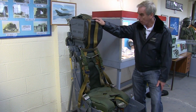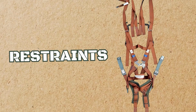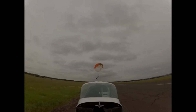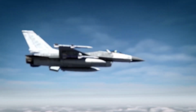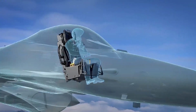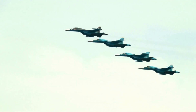Here are key devices of an ejection seat: catapult, rocket, restraints, and parachute. In the event of an ejection, the catapult fires the seat up the rails, the rocket fires to propel the seat higher, and the parachute opens to allow for a safe landing. In some models, the rocket and catapult are combined into one device. These seats also double as restraint systems for the crew members both during an ejection and during normal operation.